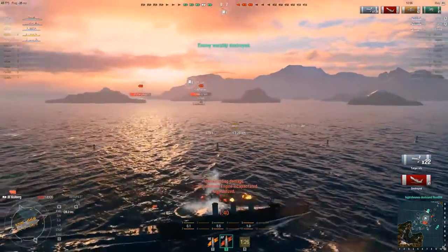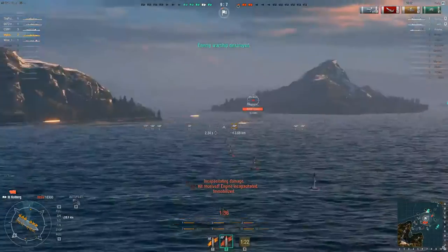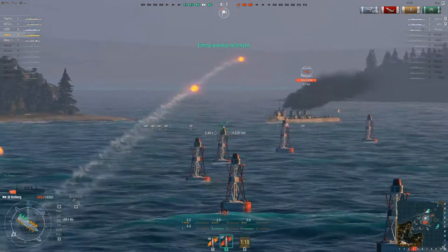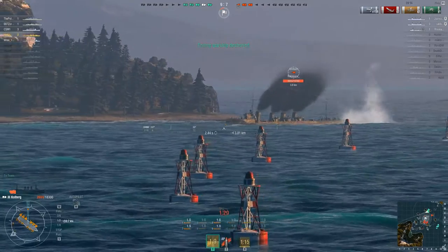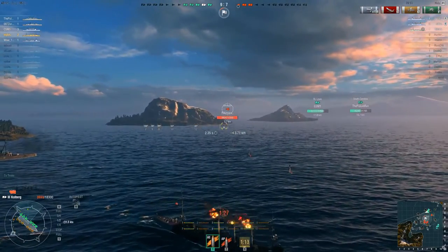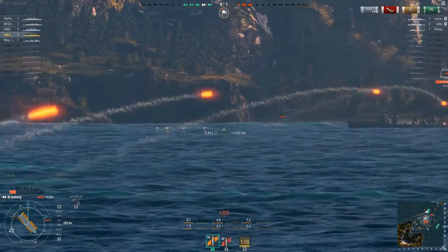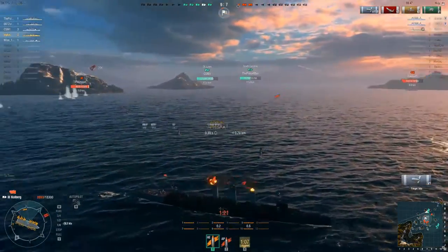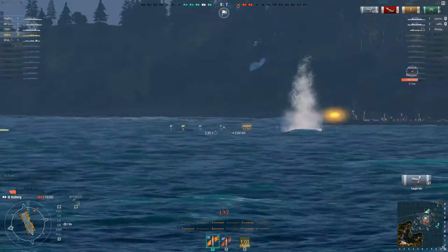I do eventually manage to get him, but I get incapacitated from this shot from this... what is that? This destroyer. Unfortunately, on my screen here, I can't see it. But now I've got no repair, and I've got no engine, and I'm just assuming I'm dead, but thankfully this guy's a terrible shot with his torpedoes, and completely missed me.